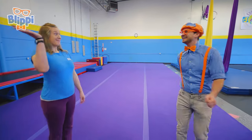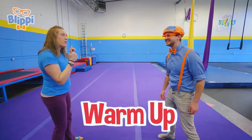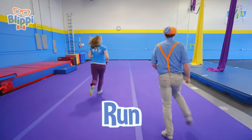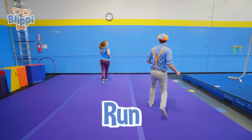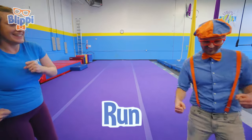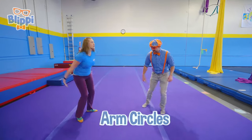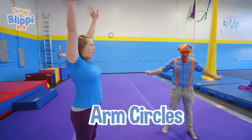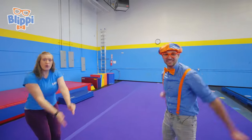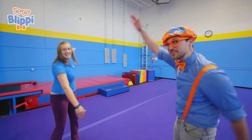Oh, hey! Hi, Blippi, you ready to warm up? Yeah, I'm ready. All right, we're gonna run to the blue wall and then we're gonna run back to get our buddies all ready to go. Okay. Ready? Let's go. Check it out, I'm running. All ready to hang on the aerial fabric and the trapeze. Whoa. All right, let's go forward now like you're swimming. Okay, check it out. I'm making big circles with my arm.